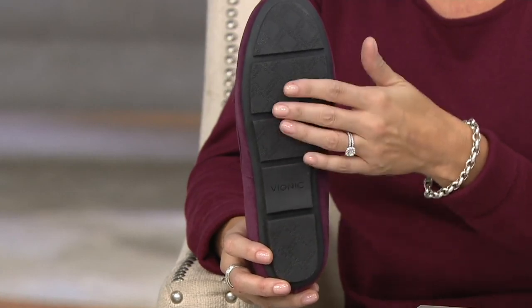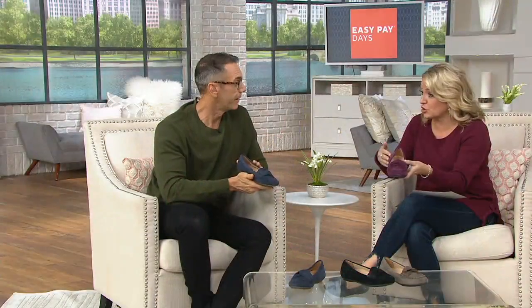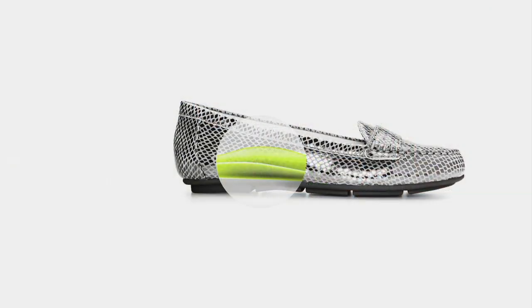You get really nice traction here underneath, but I do think from leggings, I just threw these on with a pair of jeans. You can do these to work, you know, with a nice little suit, but it's all about what's on the inside. And that's the Vionic difference. You feel it as soon as I put these on, I felt it.